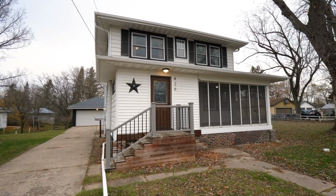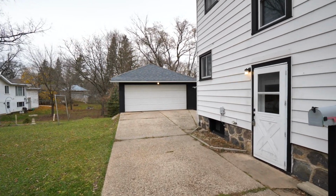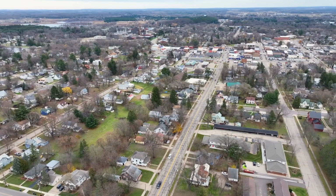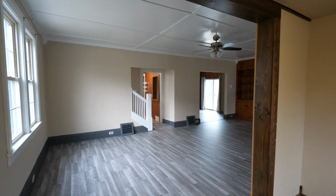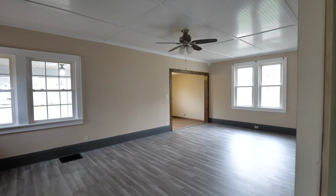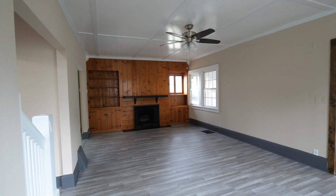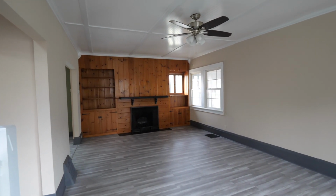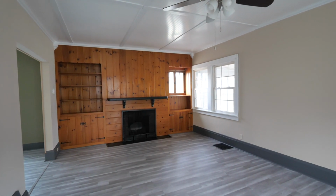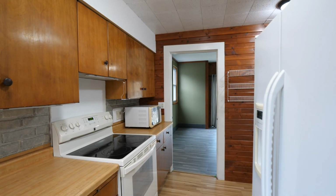Discover this charming 3-bedroom, 1.5 bath home, ideally located in Waupaca and just minutes from downtown. This move-in ready gem offers the perfect blend of convenience and comfort with updates throughout. The inviting living room features a spacious fireplace, creating the perfect ambiance for cozy evenings. The efficient kitchen comes complete with included appliances.